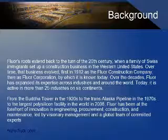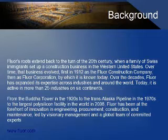FLR's roots extend back to the 20th century when a family of Swiss immigrants set up a construction business in the western United States. Over time the business evolved, first in 1912 as FLR Construction Company, then as FLR Corporation, by which it is known today. Over the decades, FLR has expanded its expertise across industries and around the world. Today, it is active in more than 25 industries on 6 continents. From the Buddha Tower in the 1920s to the Trans-Alaskan pipelines in the 1970s to the largest polysilicon facility in 2008.